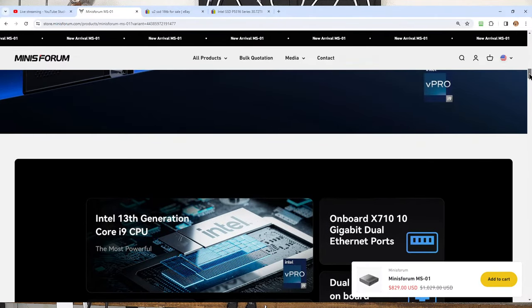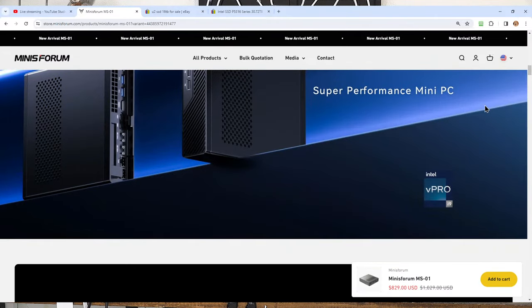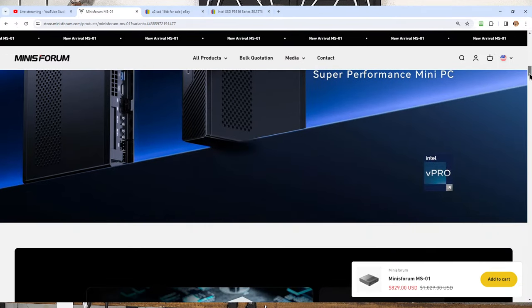It's got the Intel vPro. vPro is pretty much used for remote management. So if you're working at a help desk and you needed to log into any of the employees' workstations, even to a BIOS level, with the special vPro tools, you're able to do that.